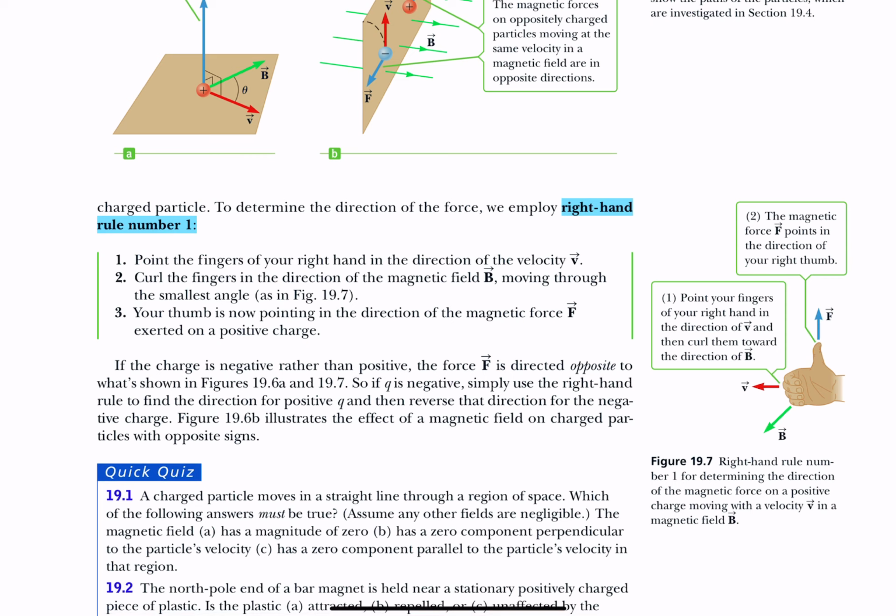Now, in the book, they have you use your thumb to indicate the direction of the force that the charged particle will be subjected to. They have your fingers, when they're pointed straight away, as the velocity of the charged particle as it enters the magnetic field, and then the curvature of your fingers representing the flux lines going by convention from north to south. I don't like that rule.